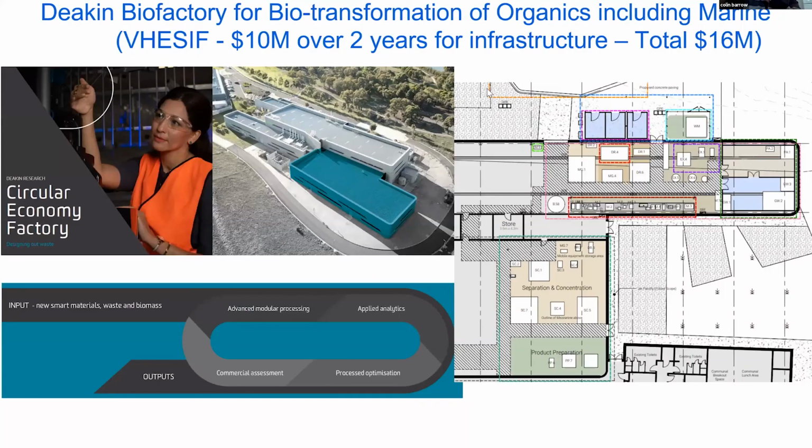But we've leveraged some of this into a large infrastructure grant. There's a lot of money in Australia at the moment for COVID recovery, and also the government is trying to push advanced manufacturing and also get universities to work with industry. So I managed to leverage that to this $10 million state government grant to essentially build a biorefinery, which is similar to what Sue's talking about.